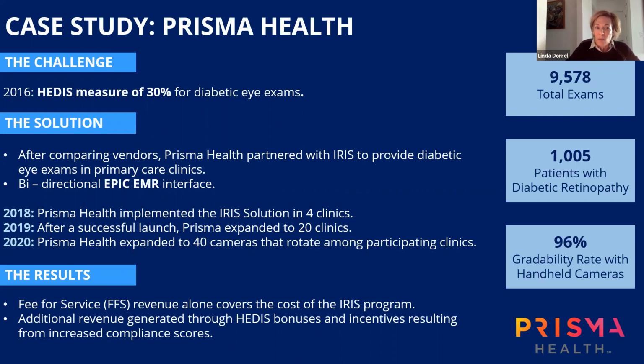So Prisma Health has been a wonderful partner of ours. We also have a bidirectional Epic interface with them as well that has created that very efficient workflow that I mentioned earlier.